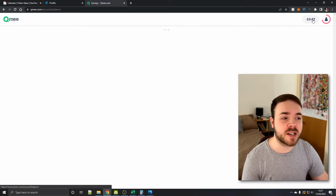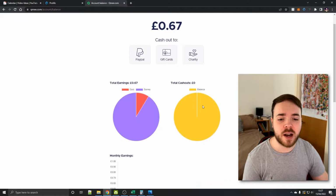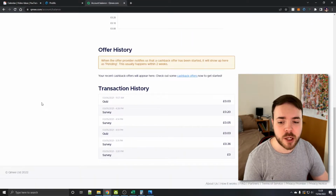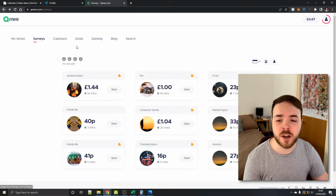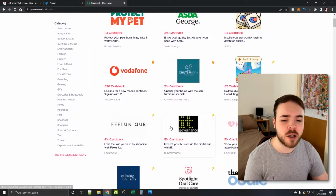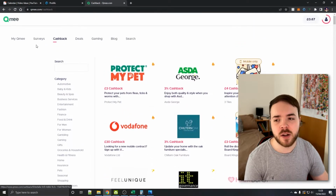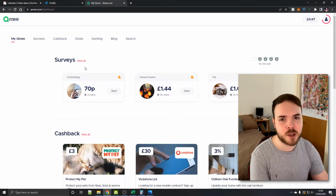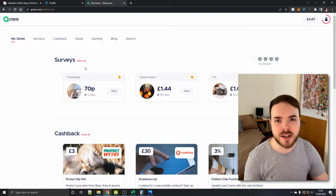You can see I've actually got 67 pence over here. I won't lie, there was a cashback thing I did ages ago on QMe, literally nearly a year ago, and I still haven't yet got the money back for it. So I'll be a bit more cautious when it comes to doing the QMe cashbacks. I know I could easily press them and try to get the money back, but if you're going to do cashback, I'd definitely just recommend Top Cashback straight away. Don't use a survey site that has cashback as the option, use a cashback site itself.